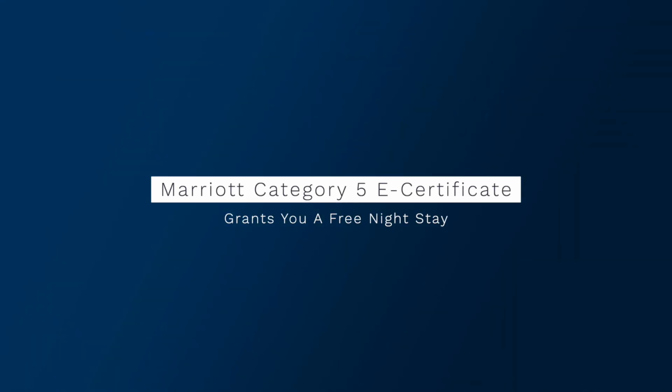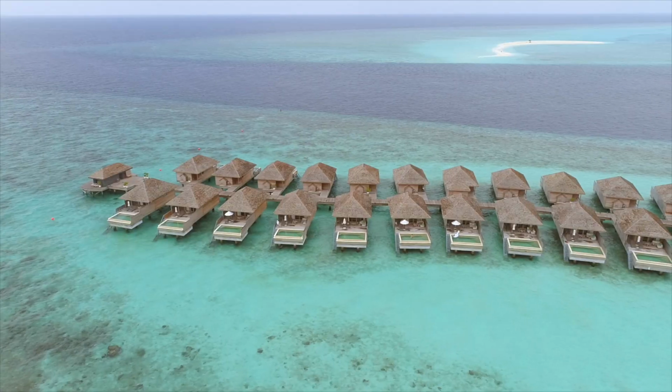You can even use your Category 5 certificate that comes with co-branded credit cards with American Express and Marriott Hotels, and usually those e-certificates will grant you a free night stay at a Category 5 hotel, which is amazing because now you can use it at those over-the-water bungalows.